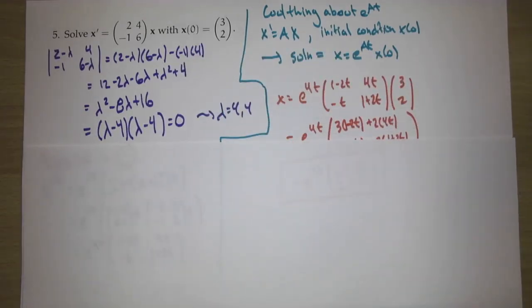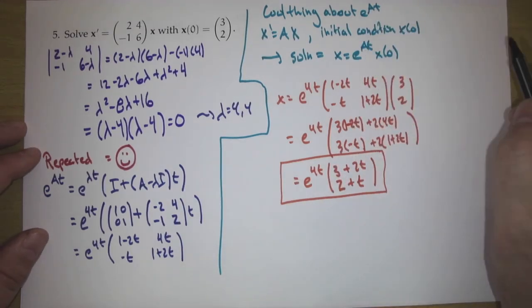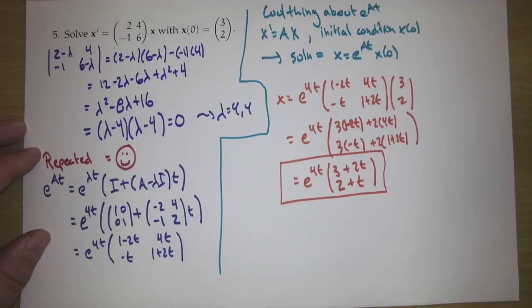So the alternative method kicks in when you say, okay, I have repeated eigenvalues, and I forgot that I have a formula sheet. Well, if you were looking for the general form, yes. Which is not what this problem asked, but that's a good question. e to the At, the columns are solutions, because it's a fundamental matrix. That's true of any fundamental matrix. It just happens e to the At is a really cool fundamental matrix.